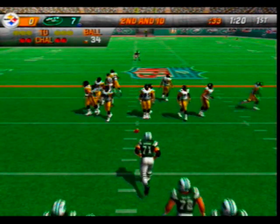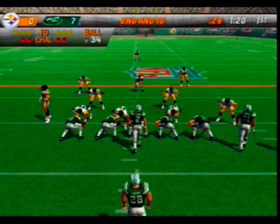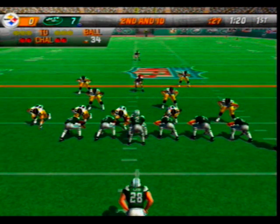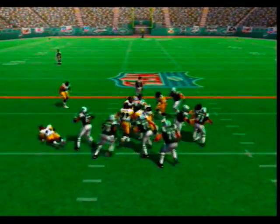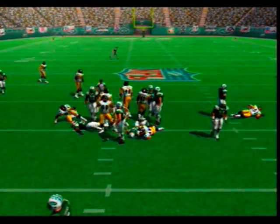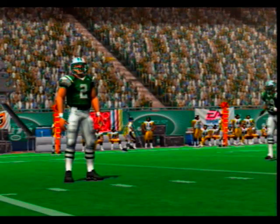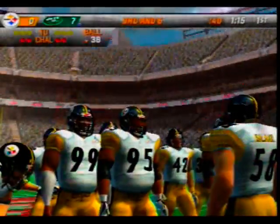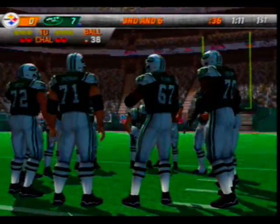Second and 10. Ball on the 34-yard line. Only one man in the backfield. Receives the handoff. Bradford is there for the tackle at the 38-yard line. It's important to pound the defense with a run. Sooner or later, they're going to bend. 4-yard gain on the play.